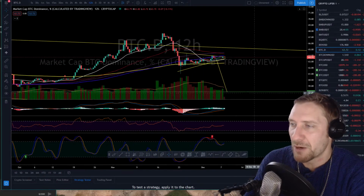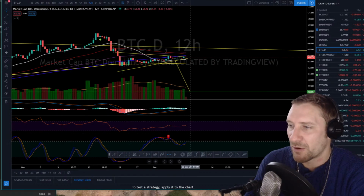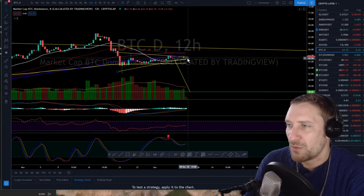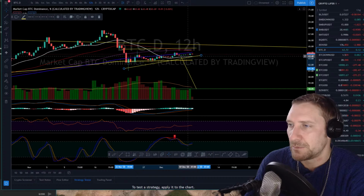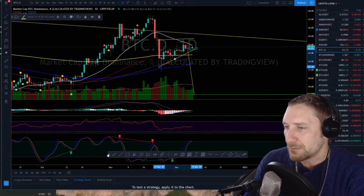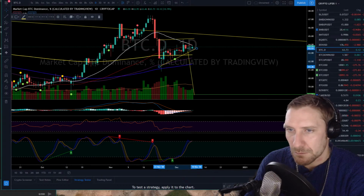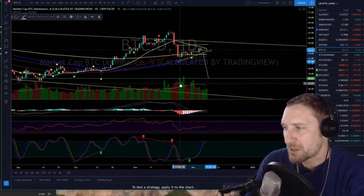I still call this a bear pennant on Bitcoin dominance. We're extended on the 12-hour. Not like Bitcoin, which was down here. We're up here, about to form our double top on the Stokes. It says we could have a little more movement, but to me, it's just going to be like something like this. Up and down, something like that. So Stokes right there don't look too good. Daily Stokes also look like they're going to come down, which looks pretty good, right?